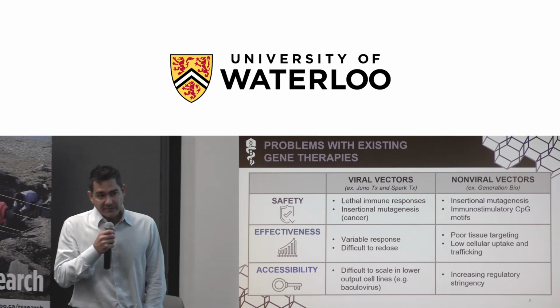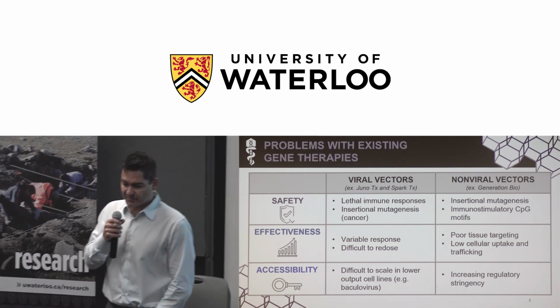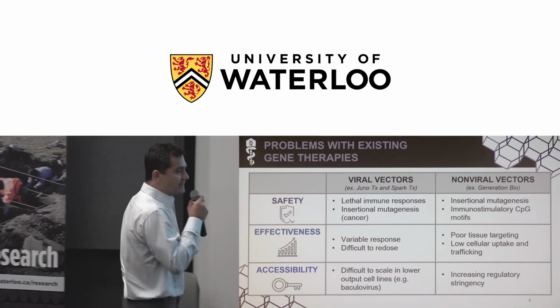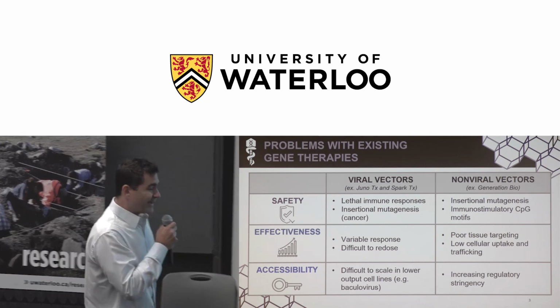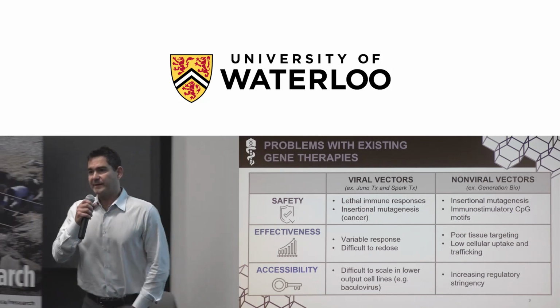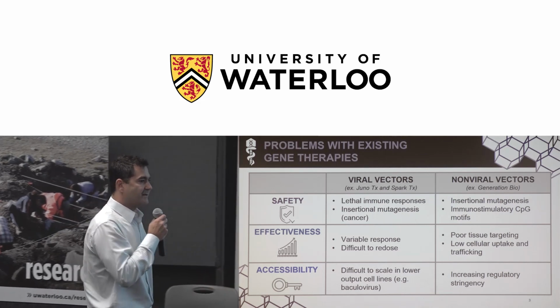The longer the durability, the longer the chance of an actual insertional event. If something inserts into a tumor suppressor or upstream of a proto-oncogene, then you can end up with a malignancy. So you can be trying to treat cancer and actually cause cancer. That's not okay, and that has happened, and several people have died. Just recently in a Juno trial for CAR T, there have been 18 deaths associated with that trial.